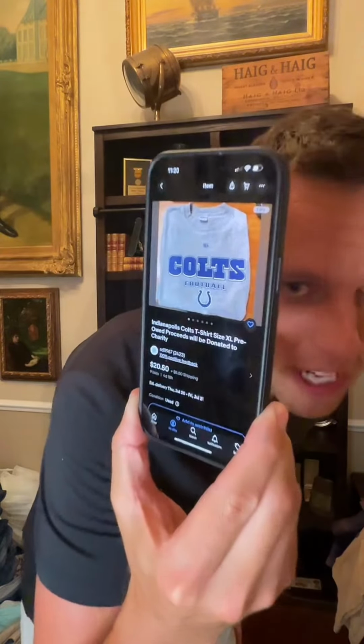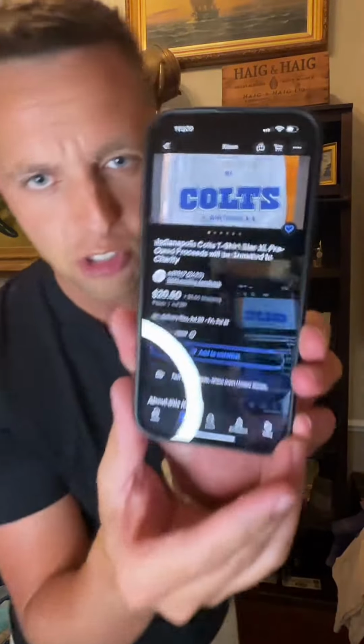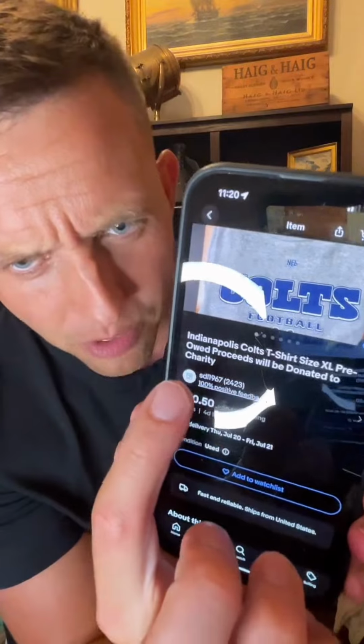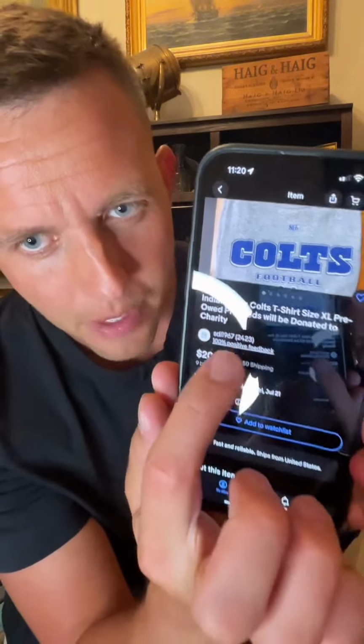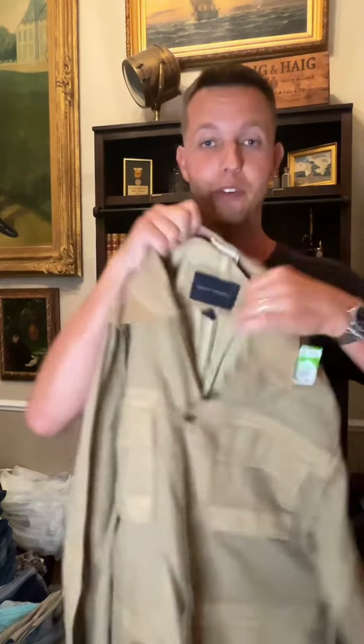This shirt started at $1. It's already at $20.50. All the money is going to Susan G. Komen. That's where you need to go to find it. Bid this thing up. Awesome idea, I love that idea. K-Way told him to burn it. Instead, we're making money off of it, for a good cause.